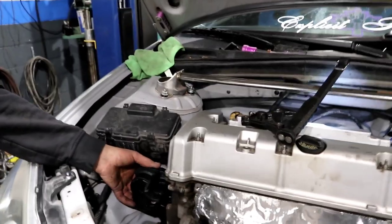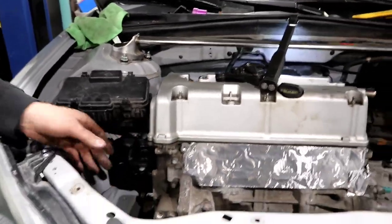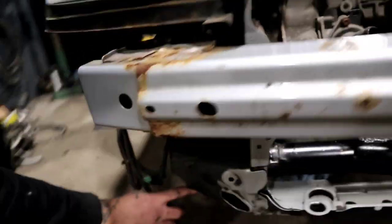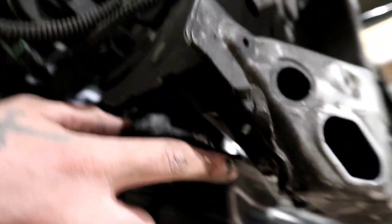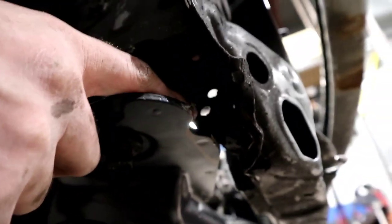Yep. And the reason why this one's not lined up could potentially be our subframe. So we're going to show you. Right over here. Our subframe right now is touching. Can you come on this side? Yep. It is touching right there. Let me get the light.